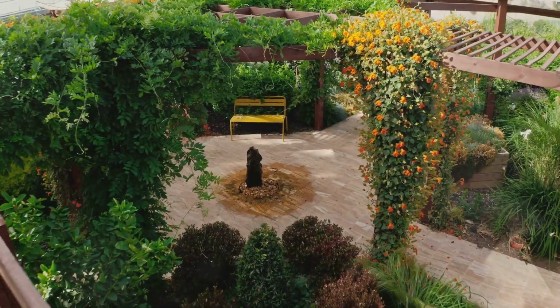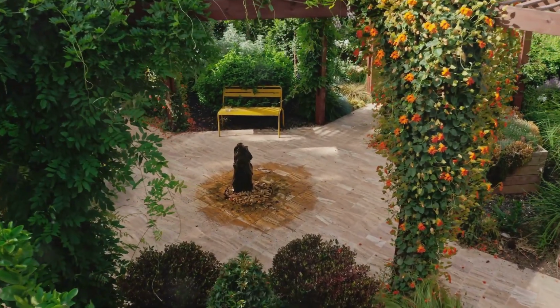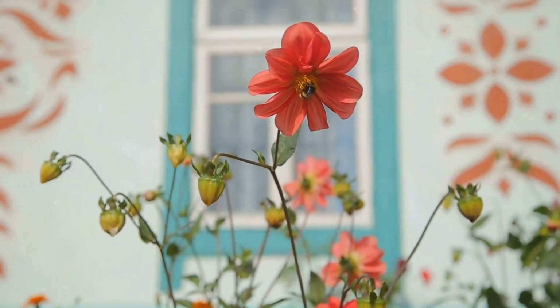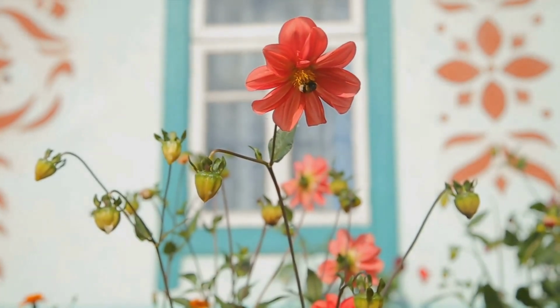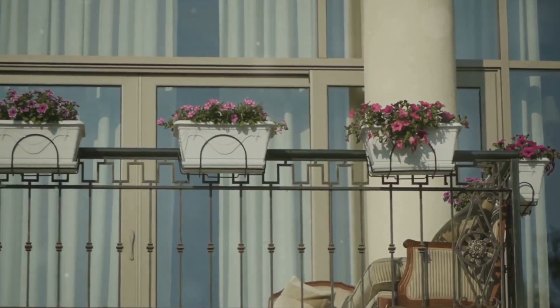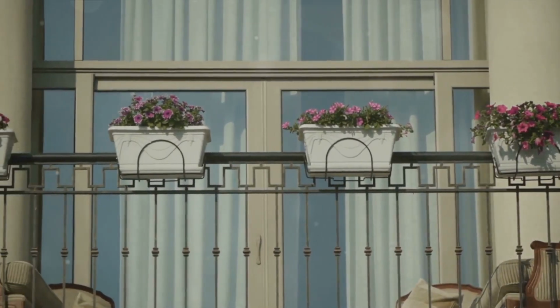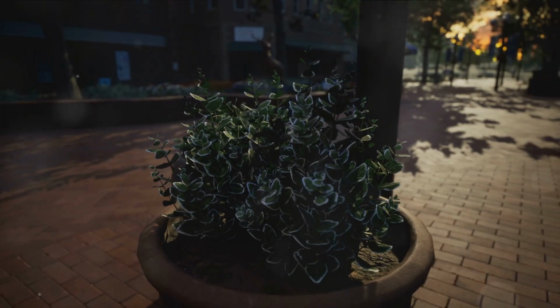Picture a small forgotten balcony. Over time, with a little creativity and a lot of love, it transforms into a breathtaking garden brimming with life and color. This is the magic of tiny gardens. But what is a tiny garden, you may ask? It's a miniature paradise, a small sanctuary of green in a world that's often too gray.